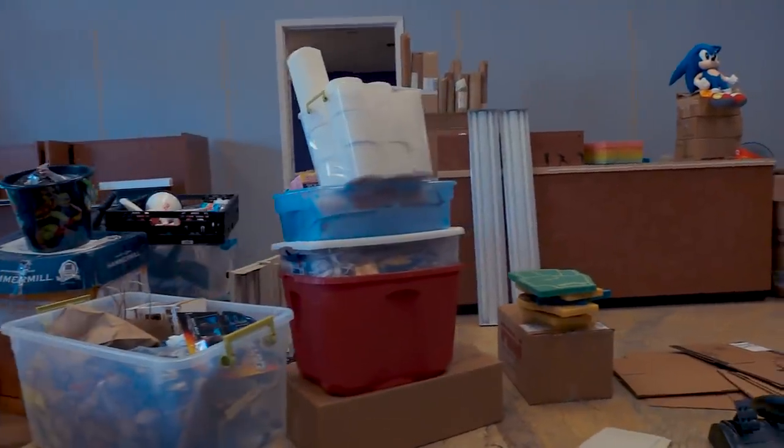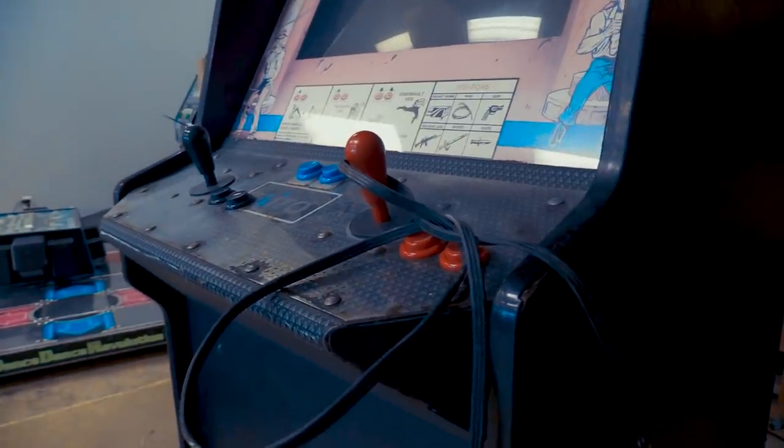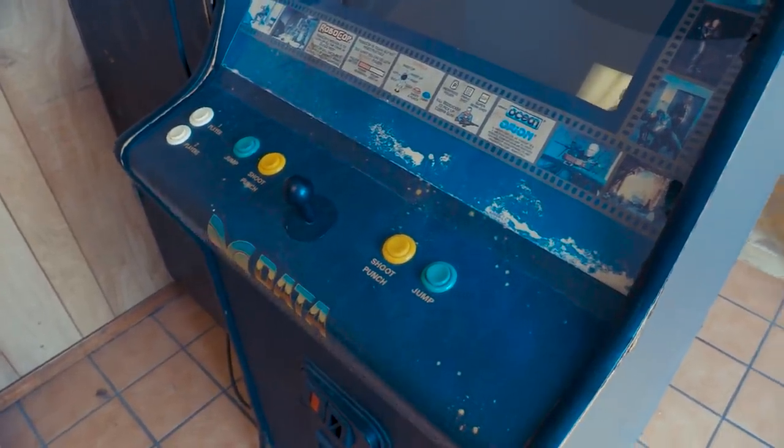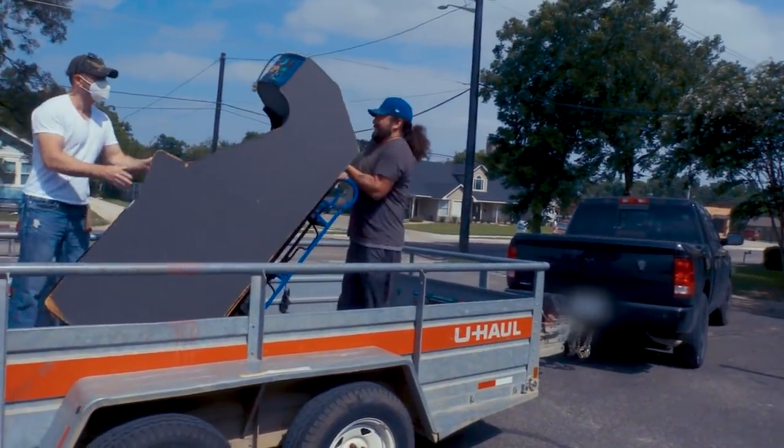They're getting rid of a whole bunch of stuff, and part of that is about 5 arcade machines. So he's picking up some pretty cool machines here. One of them is Robocop. I've learned over the last few months that a lot of people really like Robocop. It's a side-scrolling shoot 'em up.